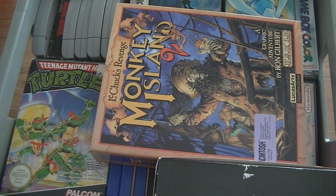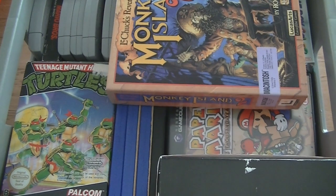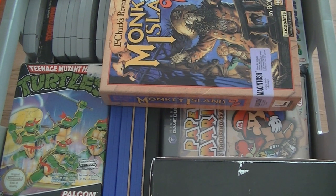Hey everyone, it's Dr. Retro's video game finds, part 140. This time we're going to do it a little bit different, because this whole big bin you see here is what I bought at the retro game convention in Kalken, Belgium. I thought, hey, let's just go through it together instead of me showing you all the separate parts. I don't know, maybe this is more fun.